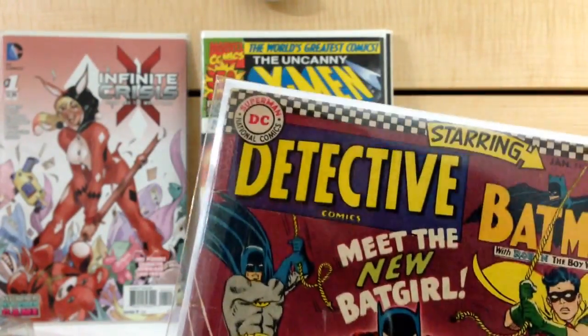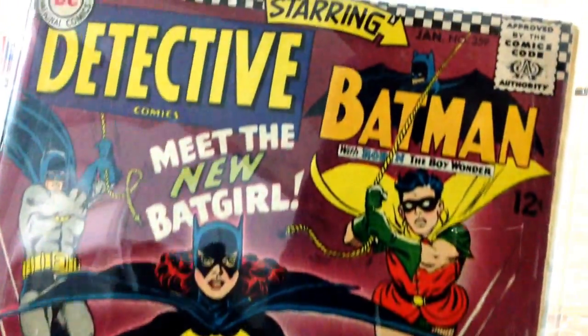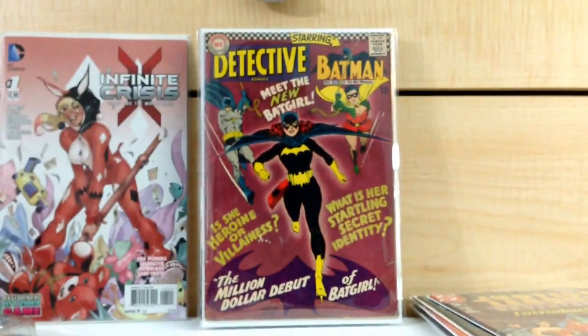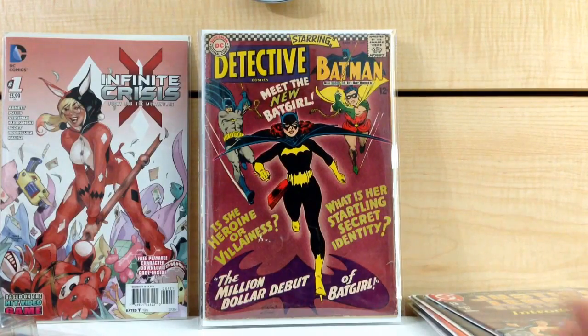I wound up paying $200 for this book. Did I overpay for it? I feel I did, but I don't know. I just felt I had to jump on it only because this is like the most decent looking copy that I've come across in a long time. Every copy that I've seen where they want around $200, the staples are popped or there's some other defect that I wouldn't have been able to live with.